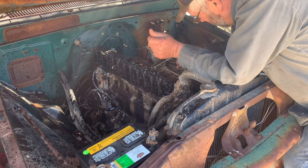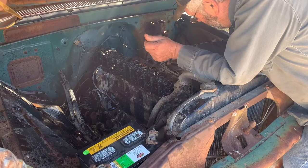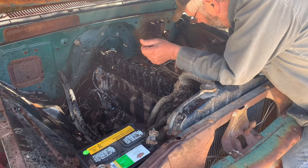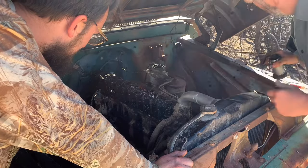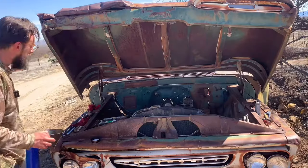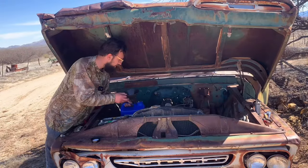Let's spray them babies down some more. She just needs to have... See, these trucks were designed to go forth and pollute. And they need oil. It's all good. So we know we got that going for us. Kind of back to square one here of making sure there's oil in it.